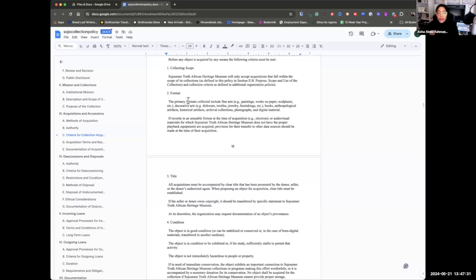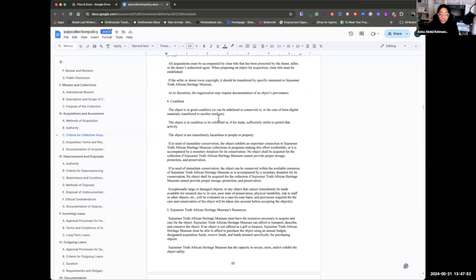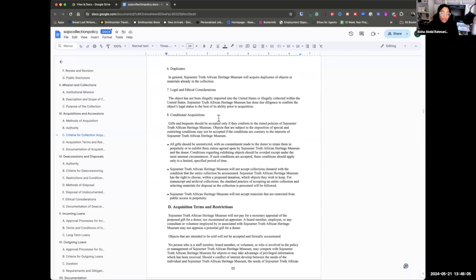A lot of people think digitizing is preservation. It's only the first step to preserving. So knowing the format of what we're receiving, whether it's audio or video, is it something that we have the capacity to take care of and to preserve? Also looking at the condition that we receive things in. Will they be hazardous? Do we have the space? That goes into the storage. Are they duplicates of something that we already have? And then the legal and ethical considerations.